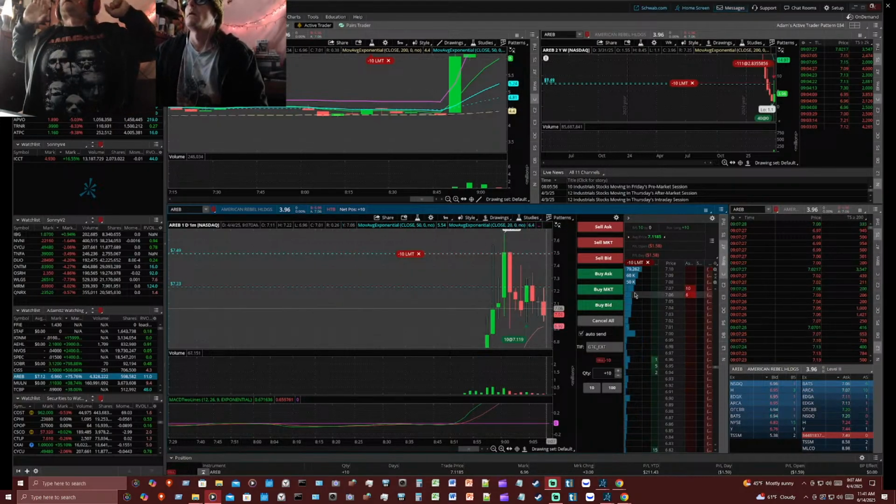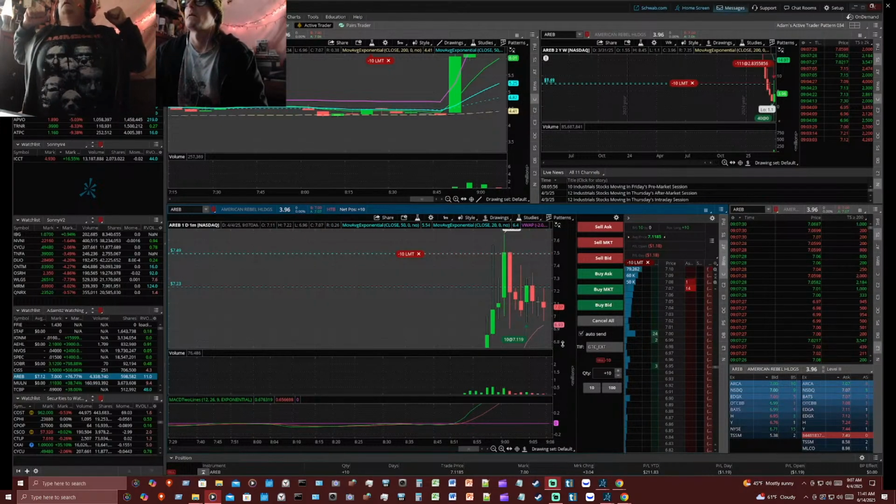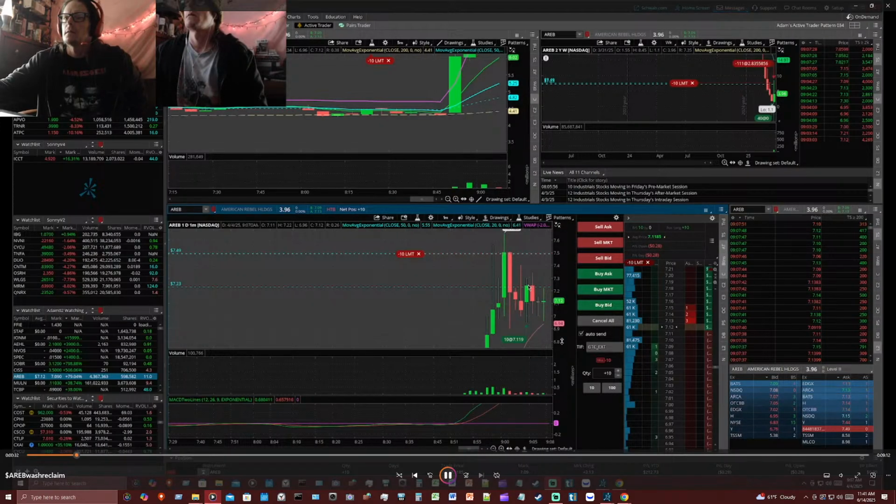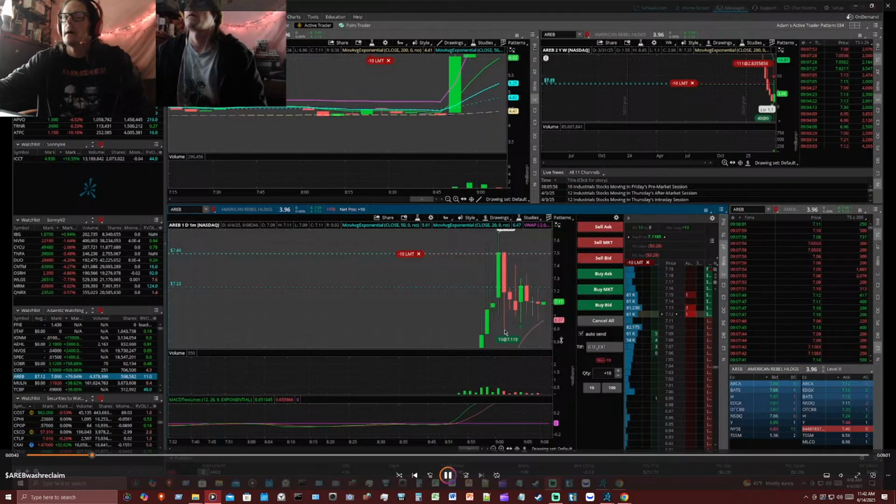So this wash reclaim pattern doesn't look so bad. But you can tell it's super choppy. I think AREB had an ultra low float. It looks like it reclaimed half on the second candle, so that's good. Then on the third candle, it came back up and held the level. So this is looking good through here. It's pulling back all the way to the base of the flush candle.